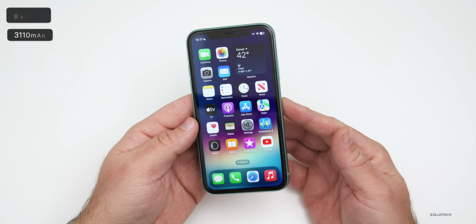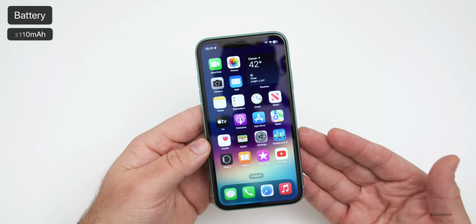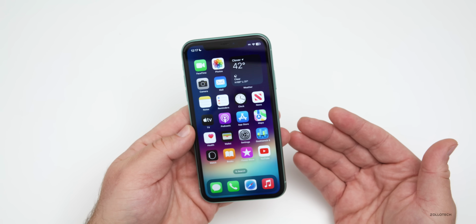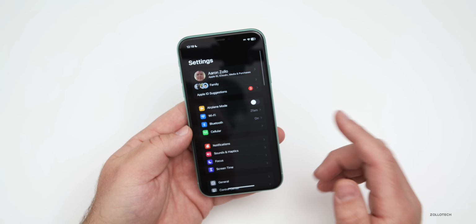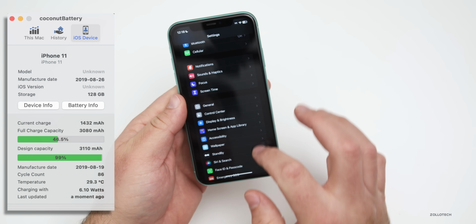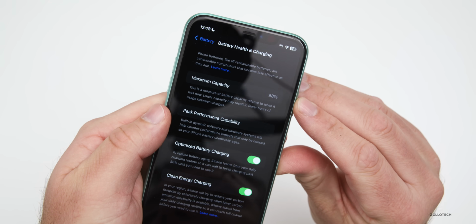And when it comes to battery, this has a 3,110 milliamp hour battery. Now that's about 1 hour more than the iPhone XR when it released, but I wanted to show you some current battery specs and show you what it's doing on the latest updates. So if we go into settings, I'll show you on this phone first. Now we can't see our cycle count, but you can see that here with Coconut Battery. And if we go into battery, battery health and charging, this phone is down to 98%.